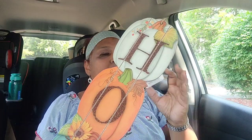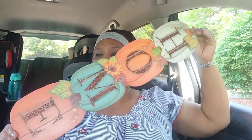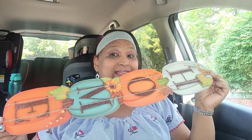So I picked up this decor, and it says home with the pumpkin. Absolutely gorgeous. Look at that, how fantastic. It is absolutely stunning.